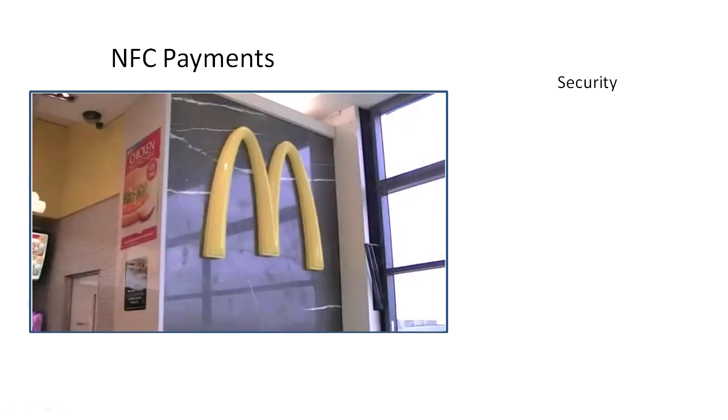NFC credit cards and electronic wallets are significantly more secure than traditional credit cards. In an NFC payment scenario, the transaction takes place directly between the customer and the payment infrastructure that serves the vendor, so employees don't have access to the customer's credit card information. During an NFC transaction, the buyer is also required to enter a PIN number, so even if your phone is stolen, the thief will not be able to purchase anything with it, being short of your PIN number.